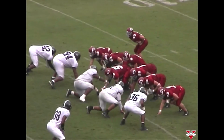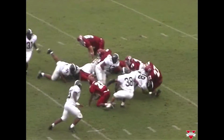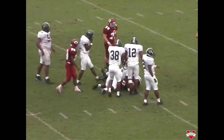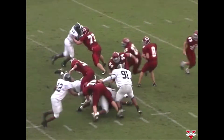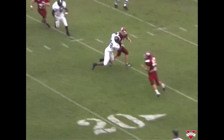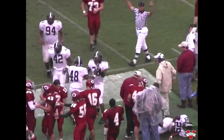They're going to go under center, which they always do. Gives it to the fullback. He's hit right there at the line of scrimmage. Good tackle from number 27, Arthur. That's what we want to hear today. Clock running. Option back towards the press box. He flips it at the 20. Running out of bounds at about the 26-yard line.